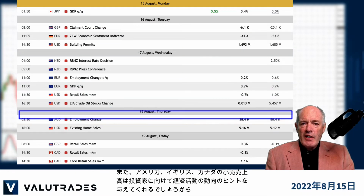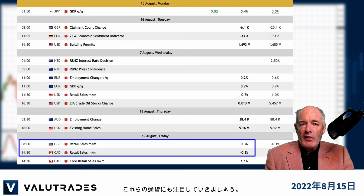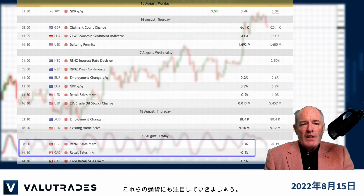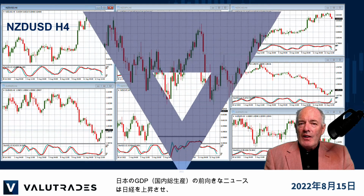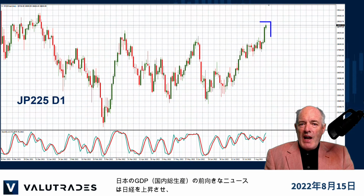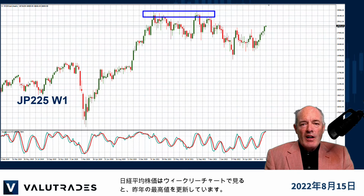Also, retail sales from the US, the UK, and Canada will give investors a good idea of economic activity, so keep an eye on those currencies respectively. Overall, the New Zealand dollar is our strongest looking currency. The good news on gross domestic product in Japan has sent the Nikkei higher, and we have to look at the weekly chart to see the all-time highs from last year.